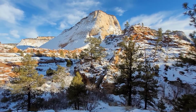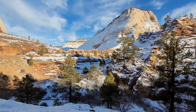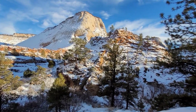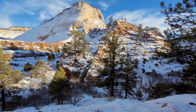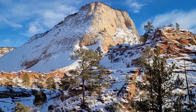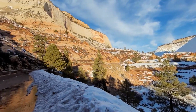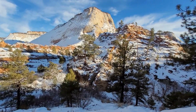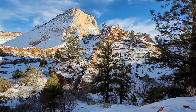So it may not look like it, but I gotta use the wide lens on the phone in order to capture the grandness of the mountains here in Zion. This is the regular lens and you're not able to see everything if I don't use the wide. Check this out. Humongous all throughout. This is a 10 mile scenic drive and this is pretty much what you're gonna see all throughout.